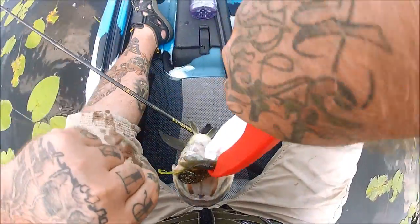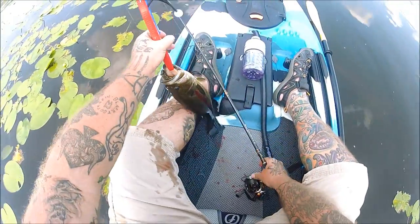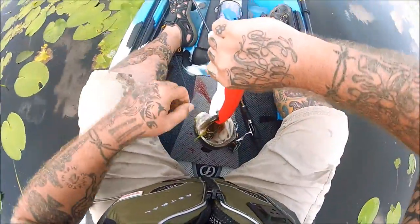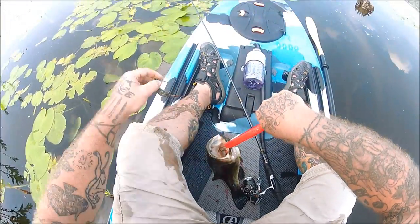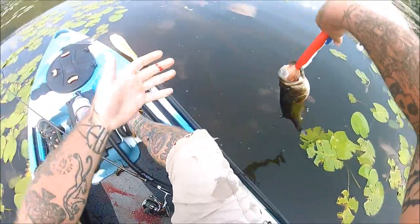Trying to get a good shot. Look straight down his mouth. Gotta get a little line. Here we go. Try and get him unhooked here. There we go. What a nice bass. He's bleeding bad. We're gonna get him back real quick.